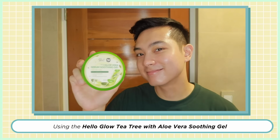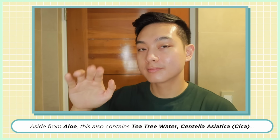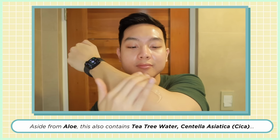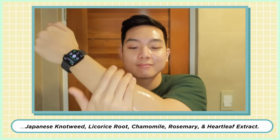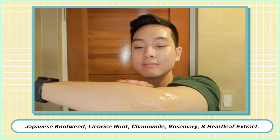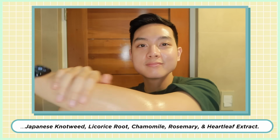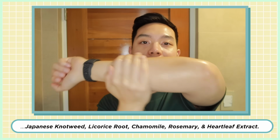Now as an example, if I were to choose an after-sun product sa brand ng Hello Glow, it would probably be yung tea tree with aloe vera serum soothing gel nila, since this not only has aloe but other soothing ingredients as well like tea tree water, centella asiatica or cica, Japanese knotweed, licorice root, chamomile, rosemary, and heart leaf extract. And as you can see guys, napakarami and perfect na perfect talaga siya if you like botanical extracts to soothe your skin.